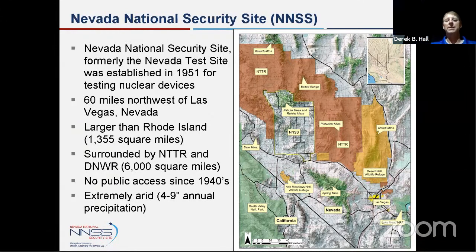So the site is surrounded by the Nevada Test and Training Range and the Desert National Wildlife Range on the east and west and north, and by the Bureau of Land Management land on the south. Altogether, this encompasses about 6,000 square miles of publicly restricted access land. This area of the site is also extremely arid. It's one of the driest ecosystems in North America, receiving about 4 to 9 inches of precipitation annually.